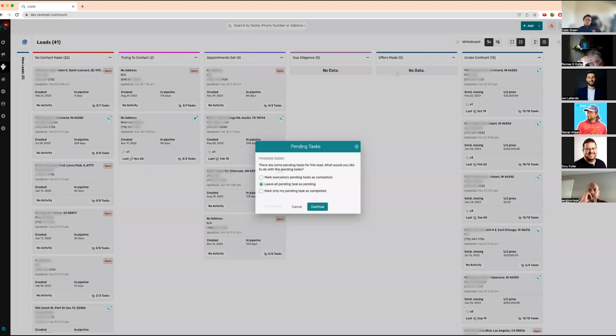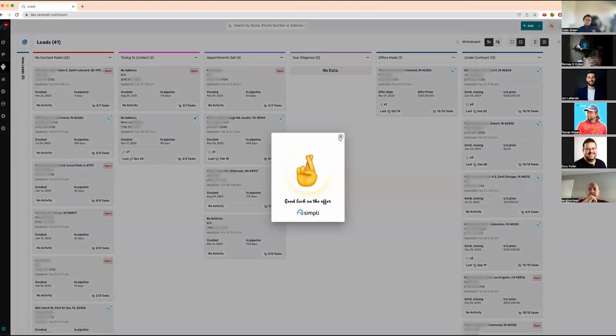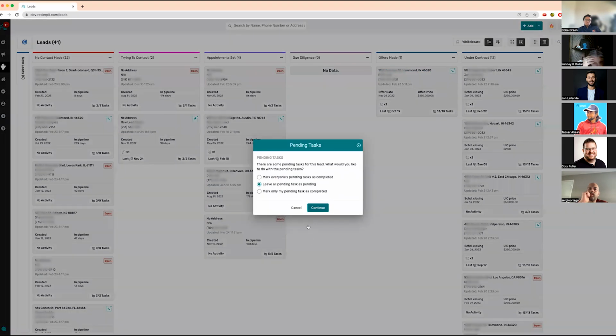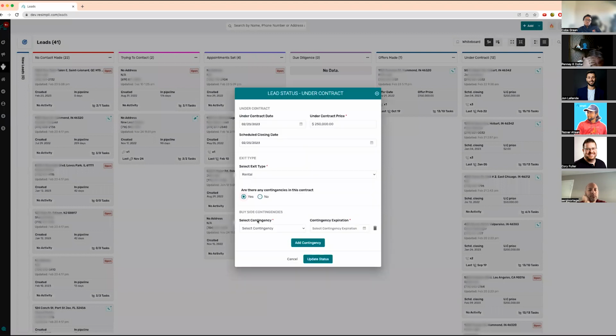And with this, let me go back. All right. And another thing that you will be able to track for your properties on acquisition and disposition is, so if I move it back to under contract, and I'm going to put 250,000. Now you'll have this question of, are there any contingencies in this contract? By default it will be no, but if you want to say yes, then you'll have these options of all the contingencies that you can manage within the system.